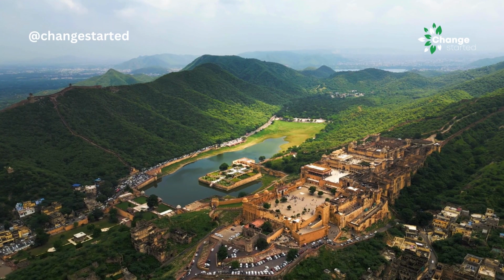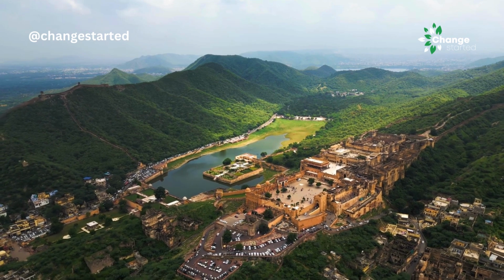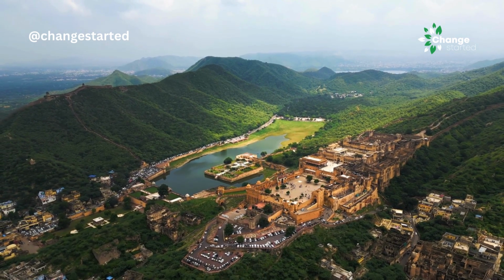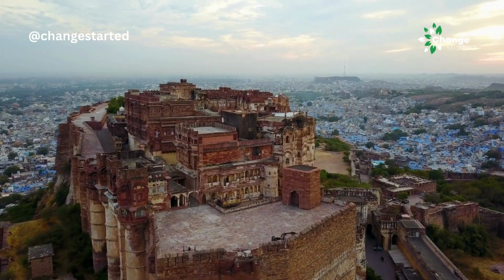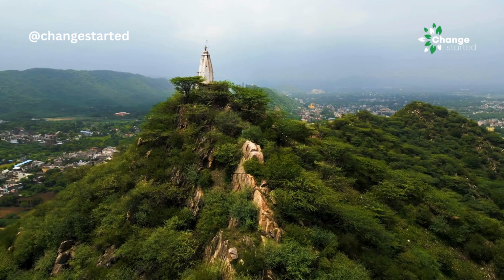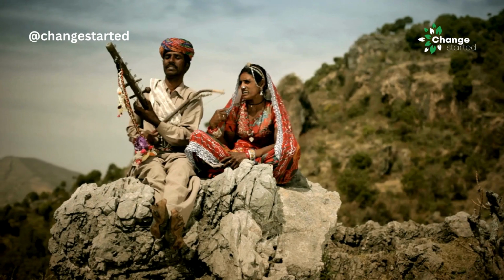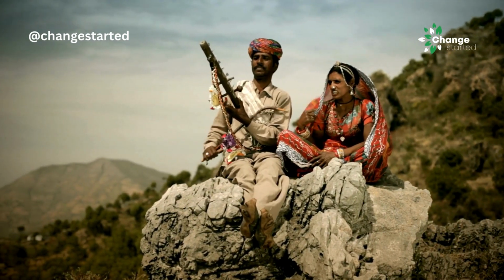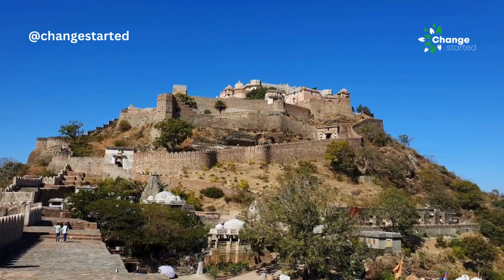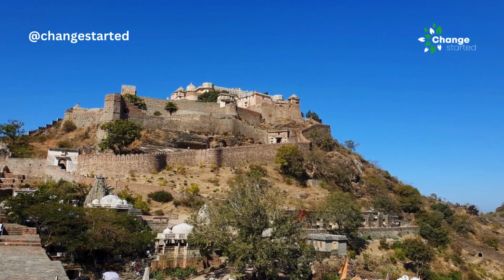Over the years, multiple dynasties came to rule this land, and Aravallis became an integral part of the cultural landscape. In the last 1,000 years, many majestic forts and temples were built on the Aravalli Hills, which showcase the rich cultural and historical heritage of the region. Many of them still stand, displaying their past glory and grandeur.